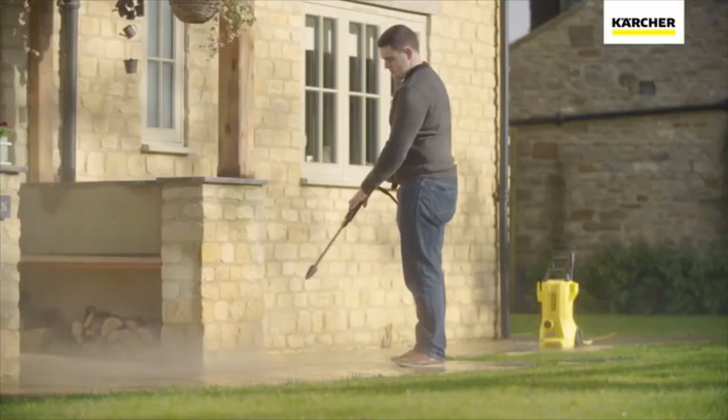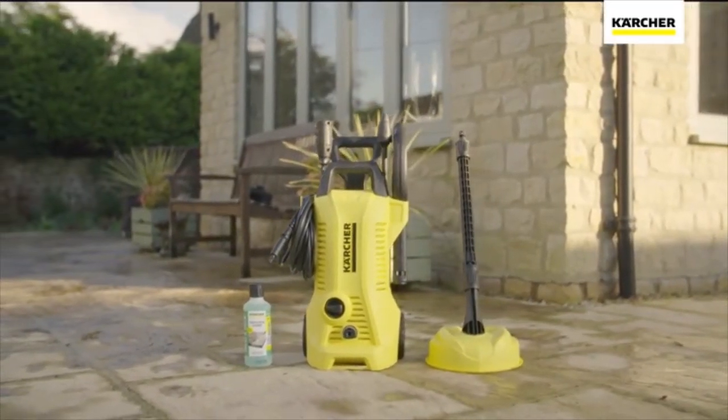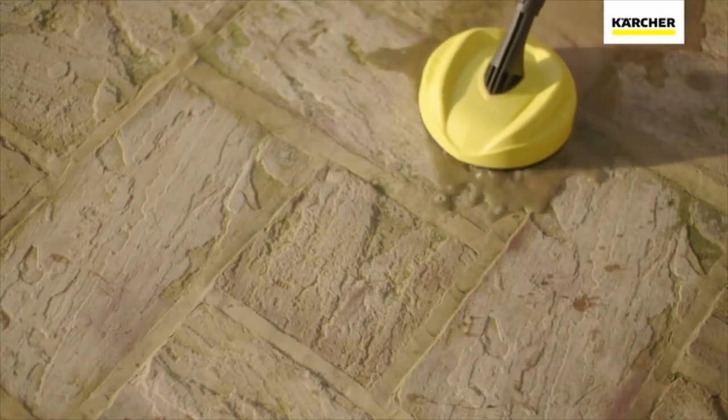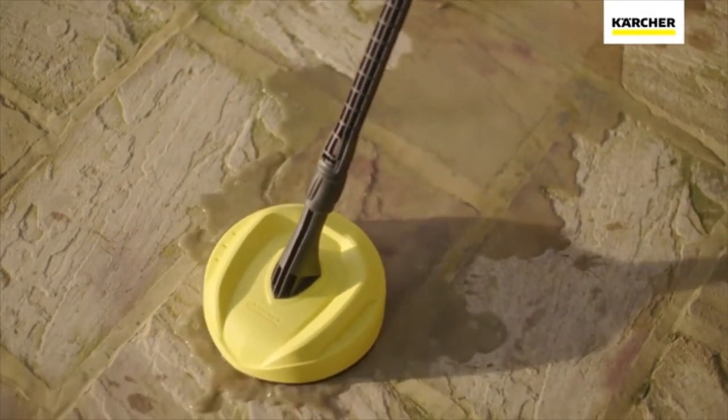The powerful Dirt Blaster Lance allows you to remove even the most stubborn of dirt from stone or brickwork. This K2 Full Control machine also includes a home package, which includes a patio and deck detergent and T150 patio cleaner. The patio cleaner allows you to clean any patio or decking 5 times faster than with a normal lance.